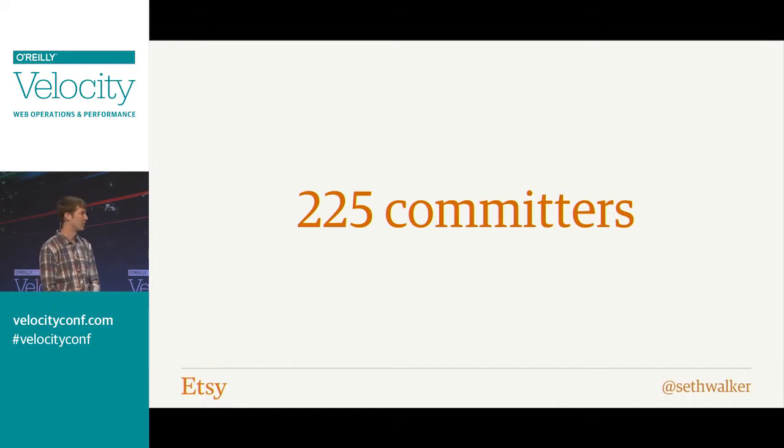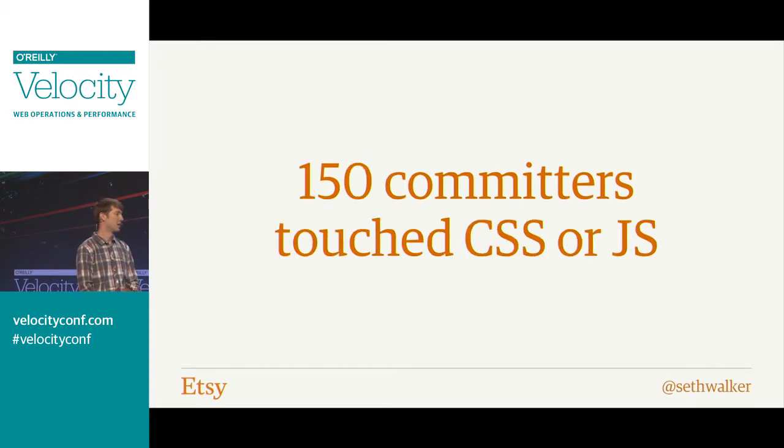In the last year, we had 225 people make commits to the Etsy web code base. That includes the mobile web and desktop web. That does not include native or infrastructure. And of those folks, 150 touched CSS and JavaScript. We tend to be a pretty full-stack friendly shop, or at least encourage everyone, enable everyone to touch the CSS and JavaScript if they're so inclined. Designers as well tend to do their prototyping in HTML and CSS, and feel very comfortable deploying changes to the production code base.